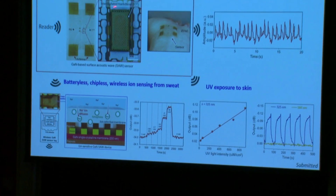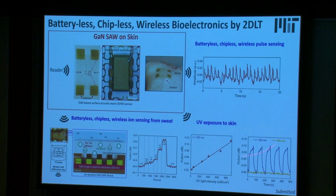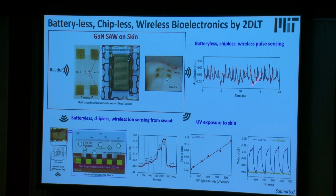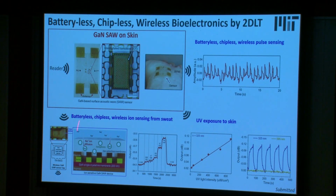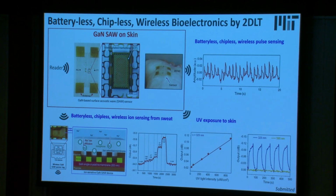Please have a look at this. This is a batteryless, chipless, wireless system that can do many functions. For example, you have just a skin patch with a GaN system on it, and you can measure the pulse without having anything. All you need is just an antenna. And you can do sweat sensing by coating an ion-selective membrane on this GaN system. Then you can measure potassium, calcium, and many other sweat components. And of course, you can measure the UV exposure as well without any wireless system. So that is really the impact of remote epitaxy on the bioelectronic field.